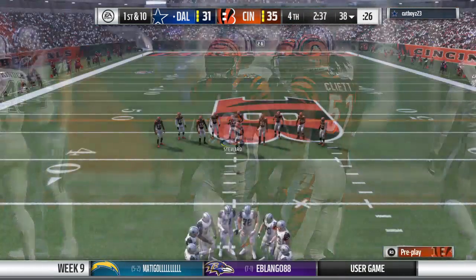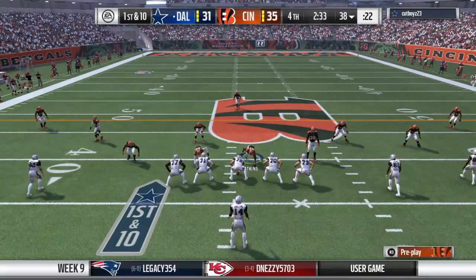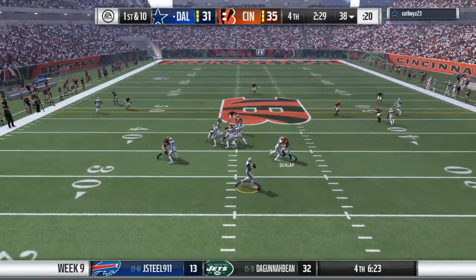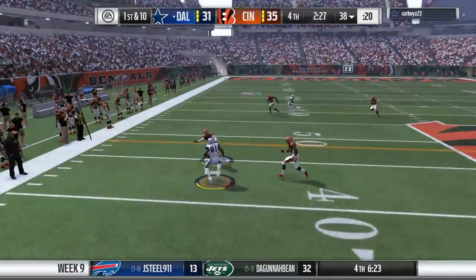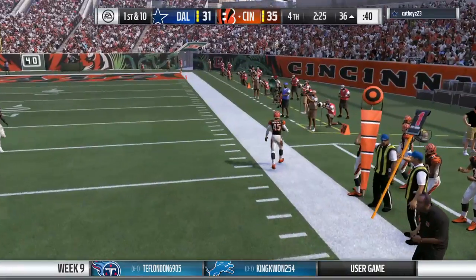You're only 65. The offense certainly looking to score some points, but they also need ball security here late as we get down to the final moments of this one. Firing quickly here, and that's complete. And it's a fumble, and the Bengals grab it.